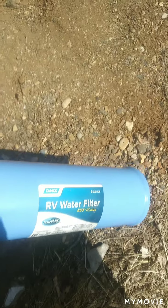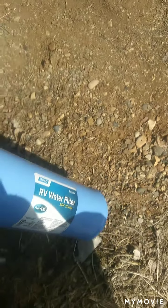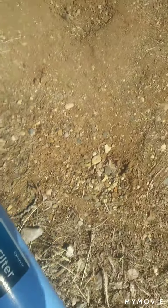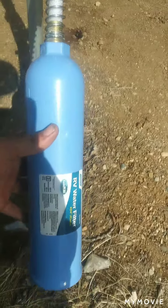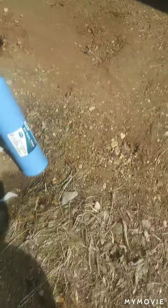So when we purchased our first one, our travel trailer, we did buy one of the Walmart style filters, and I even bought it with this one again just because I'm using it as a pre-filter. So yeah, it's just a Camco RV water filter. I know you can pick these up at Walmart, Amazon. I got the bigger one. This one I'm using as a pre-filter, just to help prevent anything from coming into our camper.